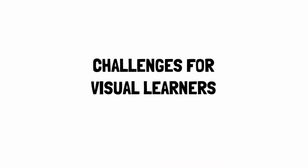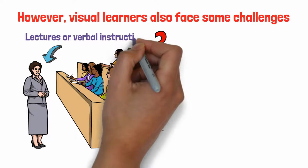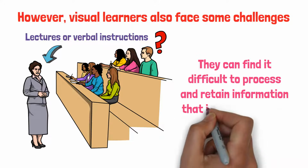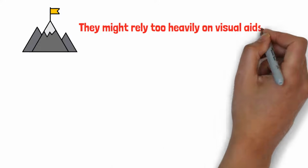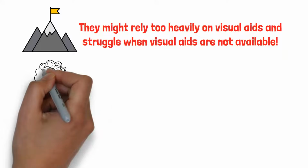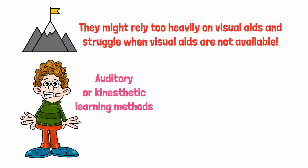However, visual learners also face some challenges. They may struggle in classroom settings where information is primarily delivered through lectures or verbal instructions. They can find it difficult to process and retain information that is presented only through speech. Another challenge is that they might rely too heavily on visual aids and struggle when visual aids are not available. This can affect their performance in situations where they need to rely on auditory or kinesthetic learning methods.